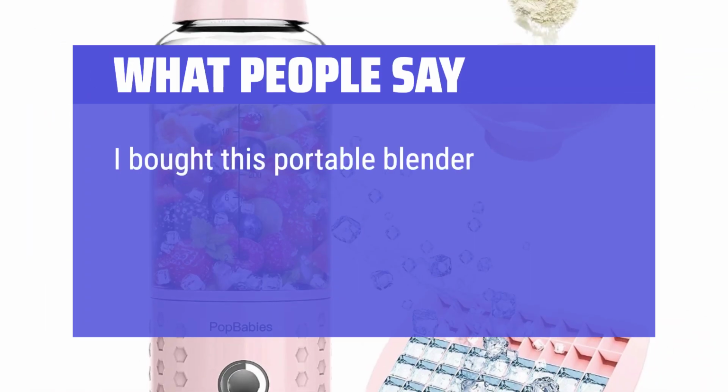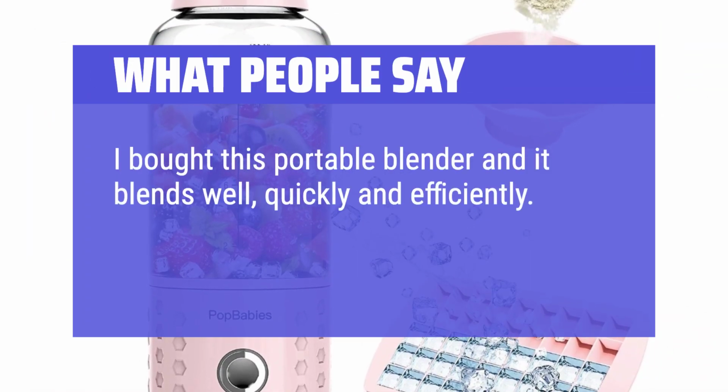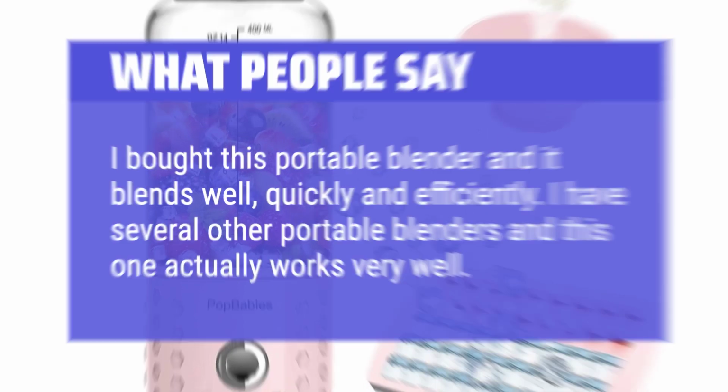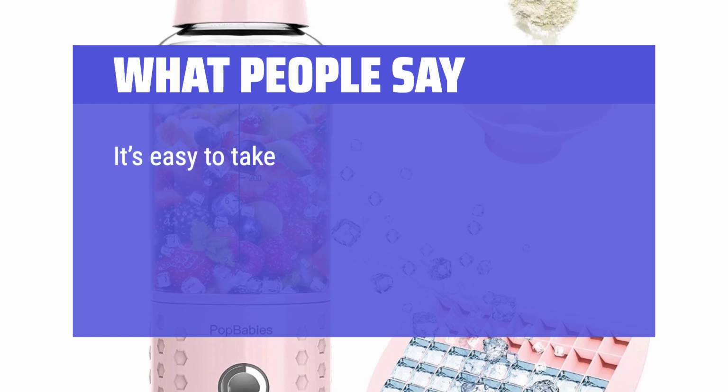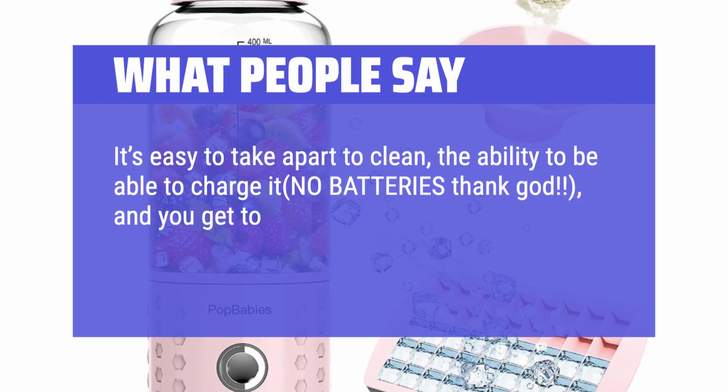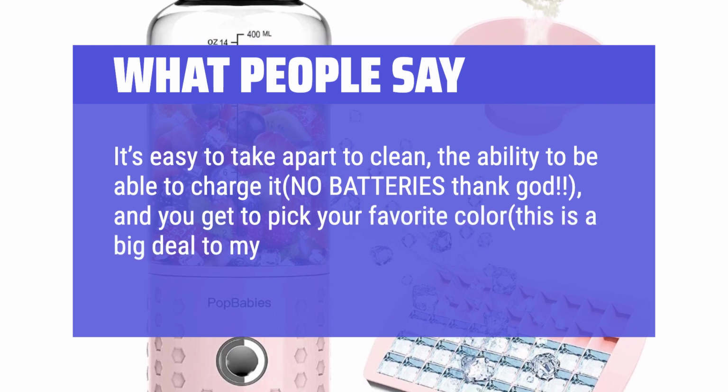I bought this portable blender and it blends well, quickly and efficiently. I have several other portable blenders and this one actually works very well. It's easy to take apart to clean, the ability to be able to charge it, and no batteries, thank God, and you get to pick your favorite color. This is a big deal to my 5-year-old.